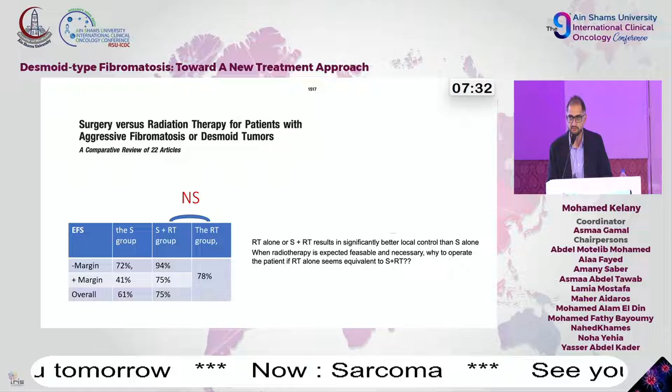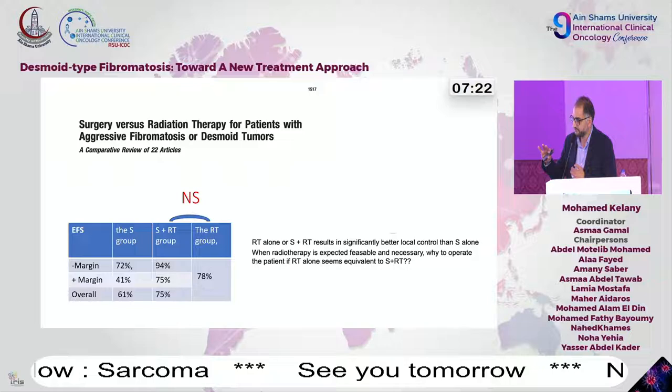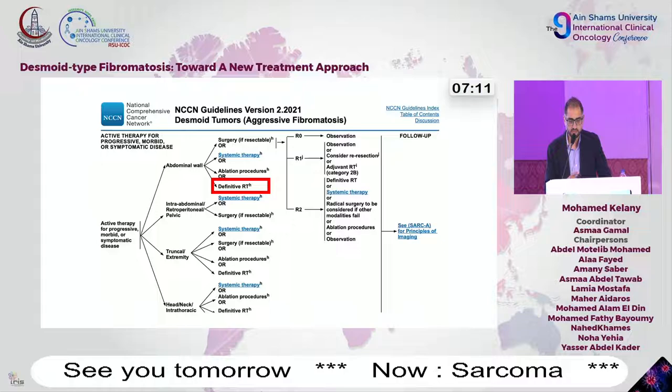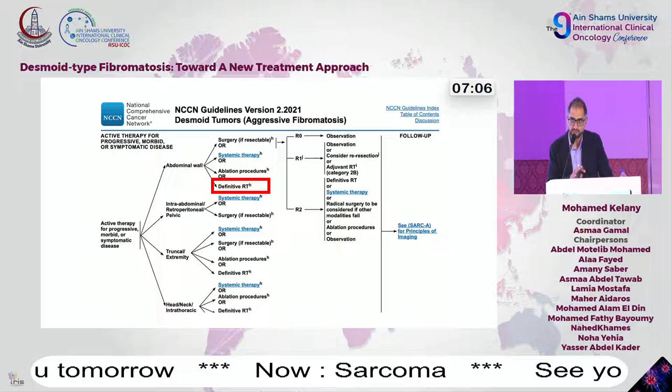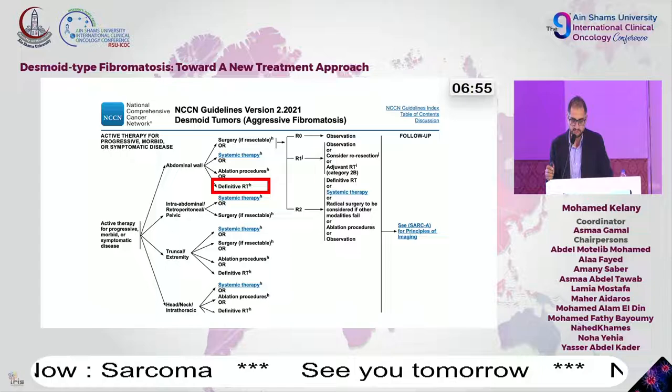And so, in the consensus of the desmoid working group, they ask why we do surgery if we can use radiotherapy alone. So we can use radiotherapy as a definitive treatment, and surgery as a definitive treatment after recurrence from the radiotherapy. Also, the new NCCN guidelines state radiotherapy alone as a definitive treatment. In the past, the ESMO and NCCN guidelines stated radiotherapy only after surgery as an adjuvant treatment.